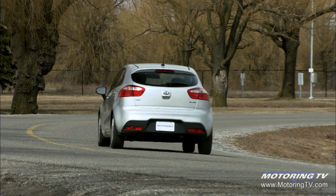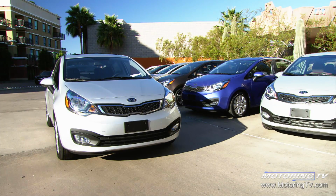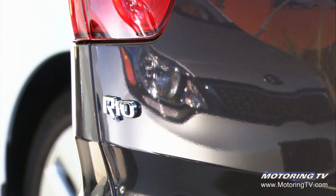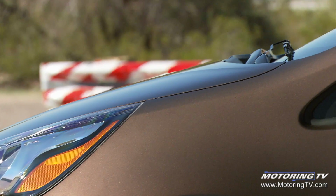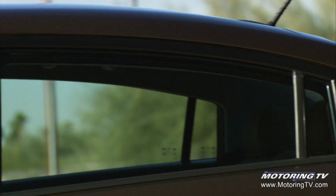And this new one, the Rio Sedan, is not quite as cute, but it's still got a very European flair. Peter Schreier, the head designer now of Kia, used to work at Audi and Volkswagen, and you can see a lot of influence from Germany, Europe in general, in the new Kias.